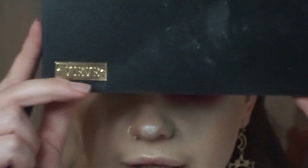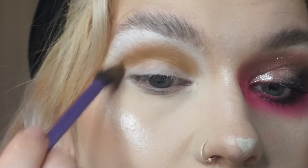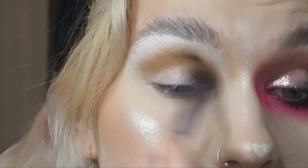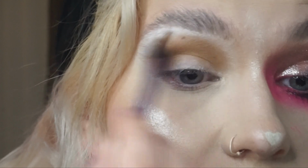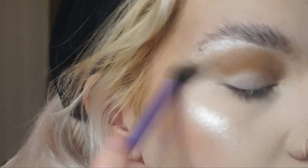So let's get started. I'm gonna go in with my Essentials palette by Vieve. I'm gonna go with this shade first. This is Buff, and I'm just gonna put this all around my crease and just buff it out. And I'm just going to bring it out slightly as well.